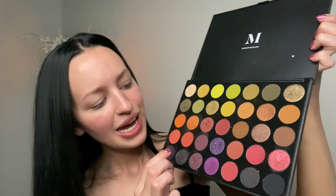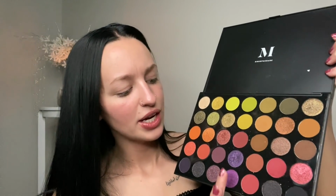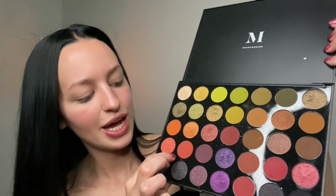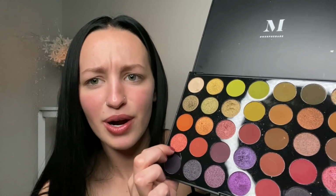And then, I just like how there's a matte shade and then there's a sparkle to complement it. Like, all of them have a matte color and a sparkle that would look good with it. So we have this orange here and the sparkle. That orange, the sparkle. Greens, sparkles. I love that. I think they executed this palette perfectly for me. And then it's a really pretty base color right here. Look at that color payoff though. I barely have to touch it.